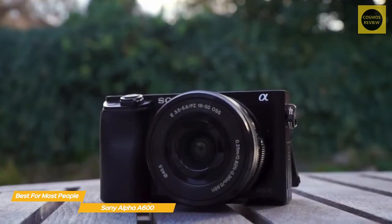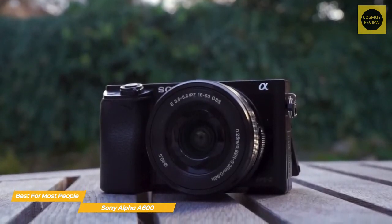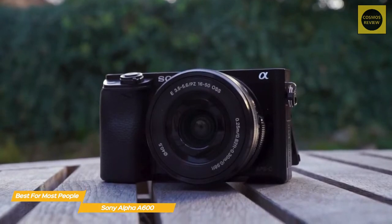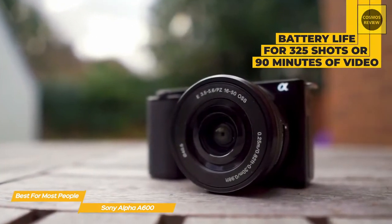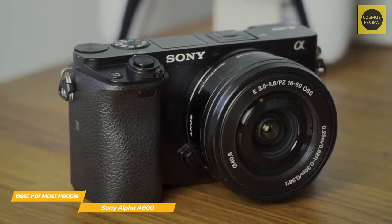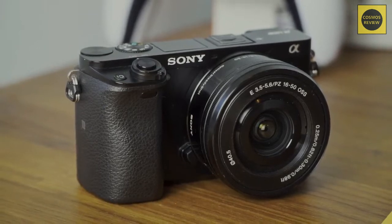A small pop-up flash remains concealed until you need it, and when deployed can add light fill to a reach of about 20 feet. Because the flash can be a bit harsh, it's mounted on a pivot and can be tilted up to 90 degrees, making the light bounce off the ceiling and softening the fill for a nicer effect. For battery life, you can expect to get up to 325 shots or 90 minutes of video recording time. Sony has come very close to creating the perfect compact camera system with the A6000, and if you're looking for good performance at a budget price point, the Sony A6000 is an excellent choice.